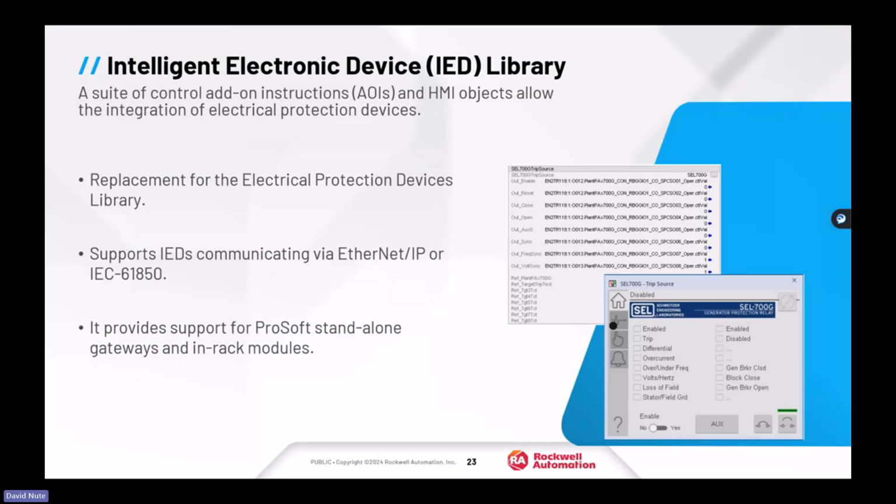And another refresh we've had is what we call the Intelligent Electronic Device Library, or the IED library. So this library is specifically for, I would call, switchgear type automation systems, where you've got electrical protection devices like the smart relays. A couple of important things about this library is, number one, it supports a lot of non-Rockwell specific devices. You can see the faceplate there is actually a Schweitzer or an SEL device that it's connected to. And also, we've added extensive support for the protocol that's used a lot in switchgear automation, which is IEC 61850. And that's through a ProSoft module.